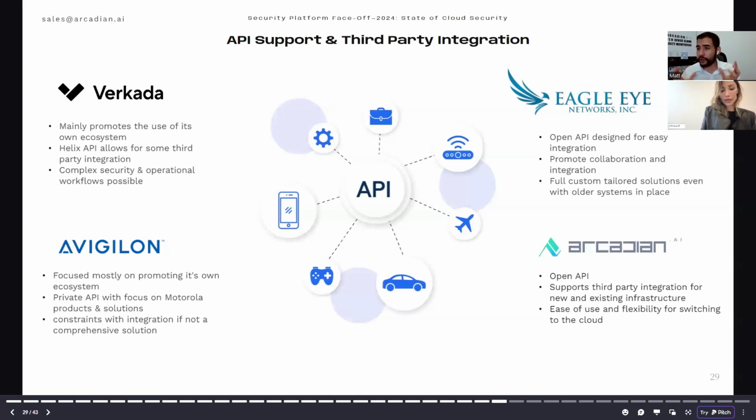Avigilon is more closed off. It's probably the most closed off out of the four companies, just because they work with a lot of enterprise level government entities and things of that nature. And they do have private API. So it's not public, it's private, but it does allow for third-party integration for offerings that they don't have themselves or infrastructure that's already in place.